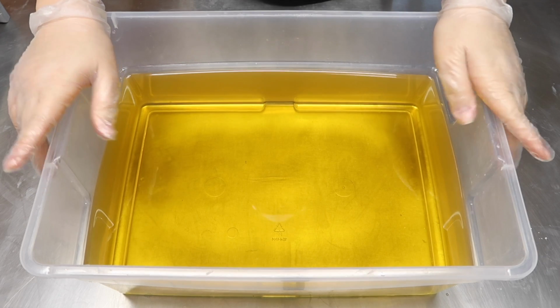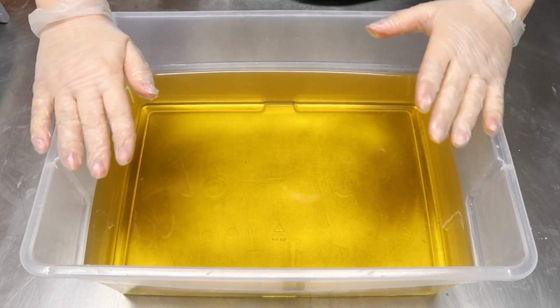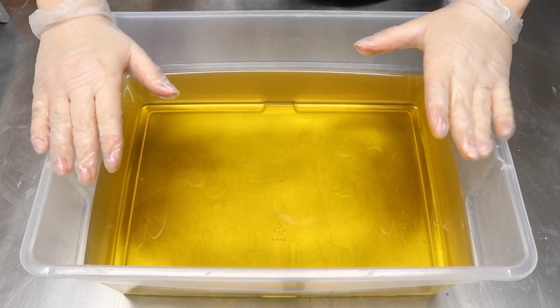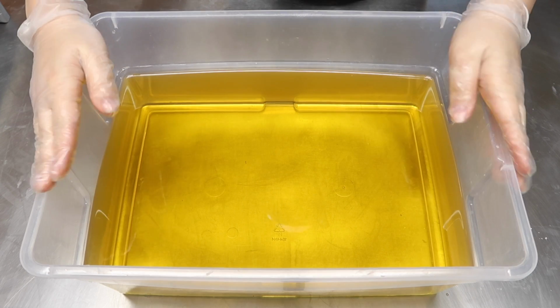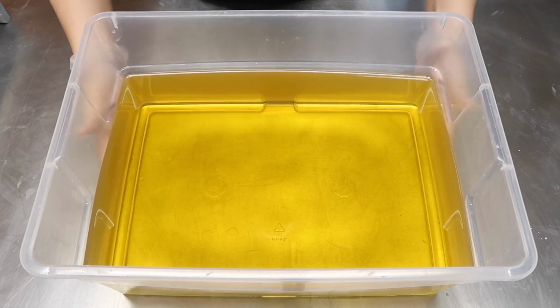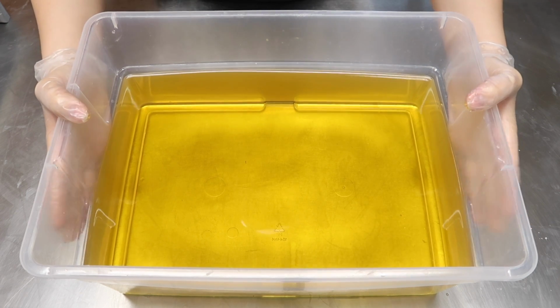And let's start soap making. On to the video. I have here in my big tub I got from Target all of my melted oil. So I have organic and sustainably sourced palm oil, olive oil, coconut oil, sweet almond oil, and castor oil. And they've all been melted down in my big melting pot and are currently at room temperature.